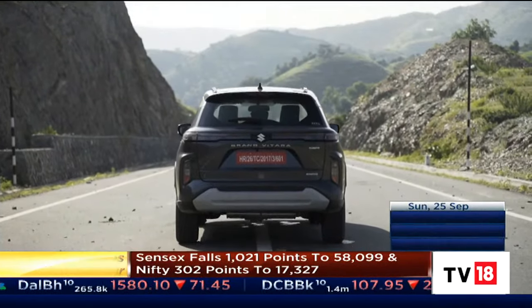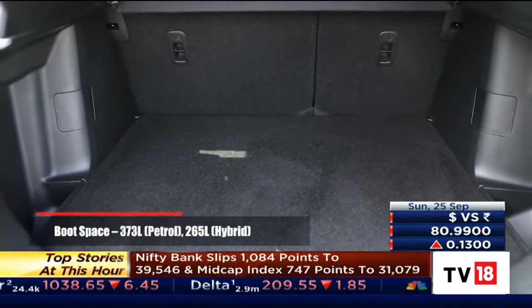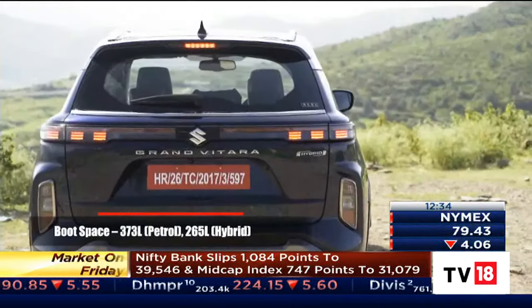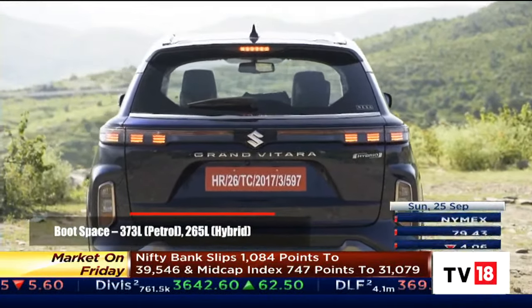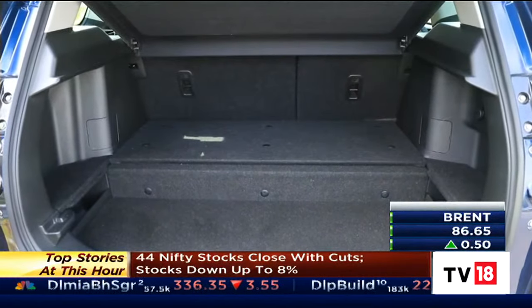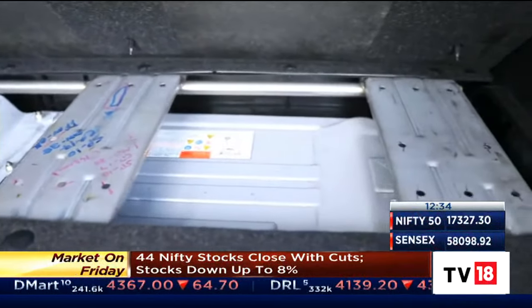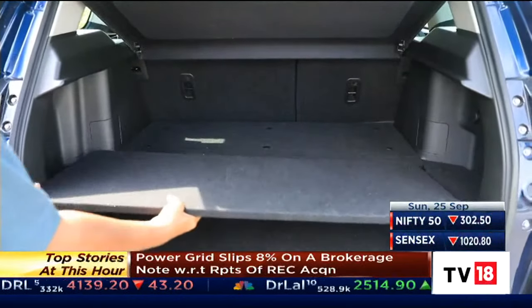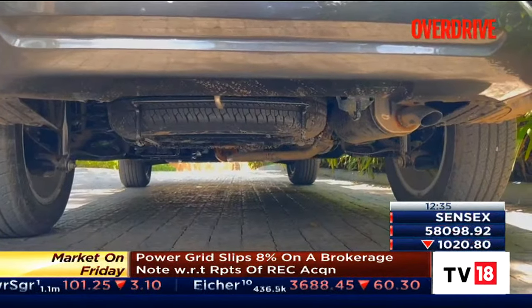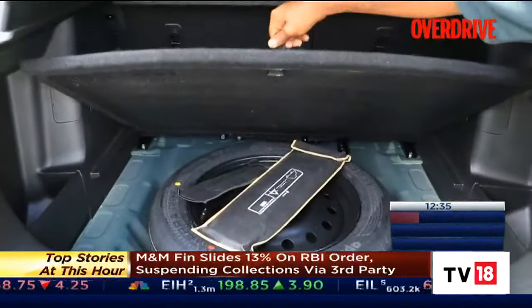The bigger concern, however, is the boot space. Only 373 litres for the mild hybrid variants, which is comparable to sub-4 meter crossovers, or 265 litres for the strong hybrid variant, which is lesser than even a Baleno. And that is because, like most ICE-derived hybrids, the battery pack sits behind the rear seat, eating into the boot space. The hybrid also hides the spare wheel beneath the car, while the smart hybrid plonks it in the boot floor.